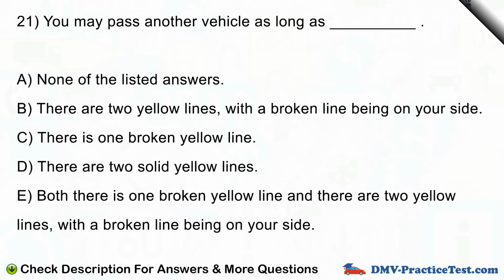Question number 21. You may pass another vehicle as long as blank. A. None of the listed answers. B. There are 2 yellow lines, with a broken line being on your side. C. There is 1 broken yellow line. D. There are 2 solid yellow lines. E. Both there is 1 broken yellow line and there are 2 yellow lines, with a broken line being on your side.